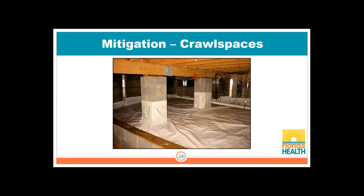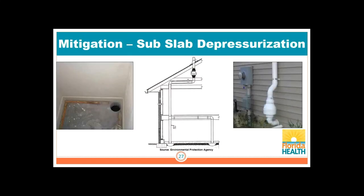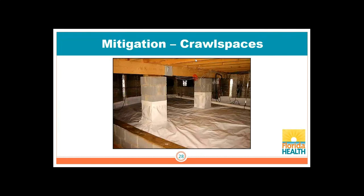Now, if you're not a slab on grade and if it's on a crawl space, these houses can also have radon problems as well, because the radon travels up through the floor or other penetrations. So you can seal the ground underneath the crawl space, and then you can put a suction system underneath that seal and thus reduce the amount of radon coming in to the house or the occupied space. And that exhaust system would look like the previous picture. You know, you send it out above the roof.